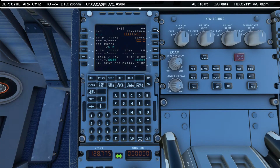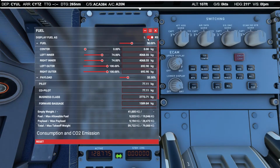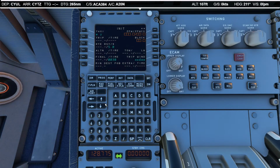Alright. Oh, fuel, right, fuel. So we're going to have to load up fuel. Got a block fuel of 4,400 kilos. That'll do. Okay, input those. 090, 4.4 here in the block. There we go. And now it will have all our fuel for us. Expect about 700 kilos on landing, which is just fine by me.